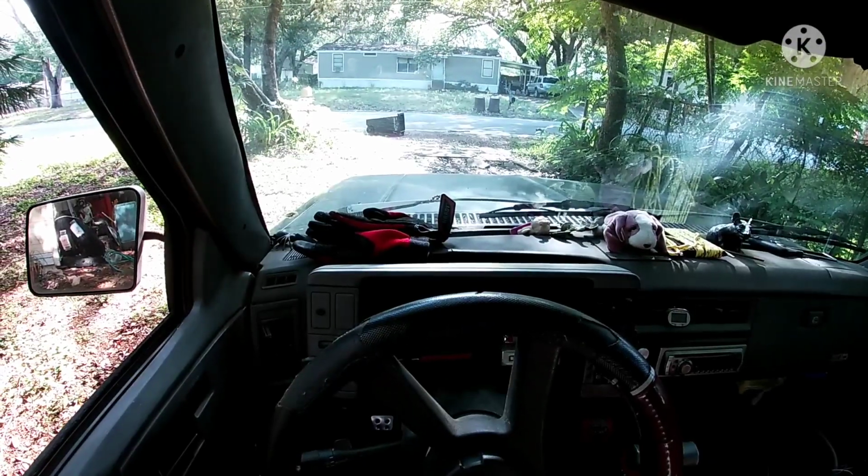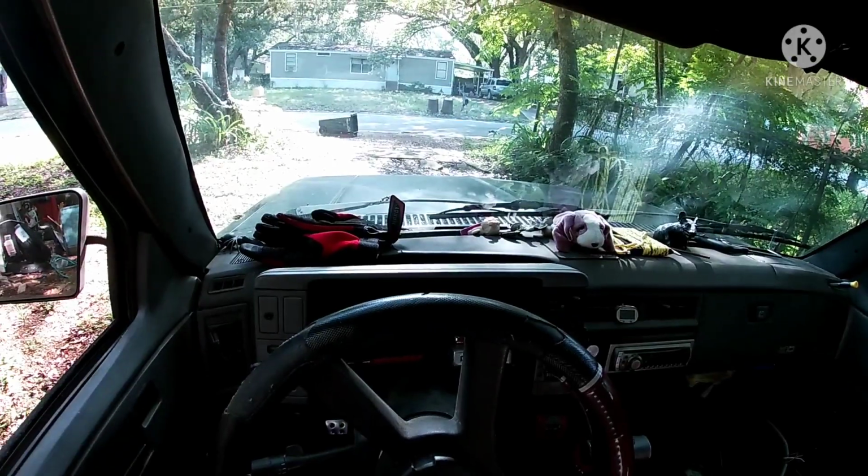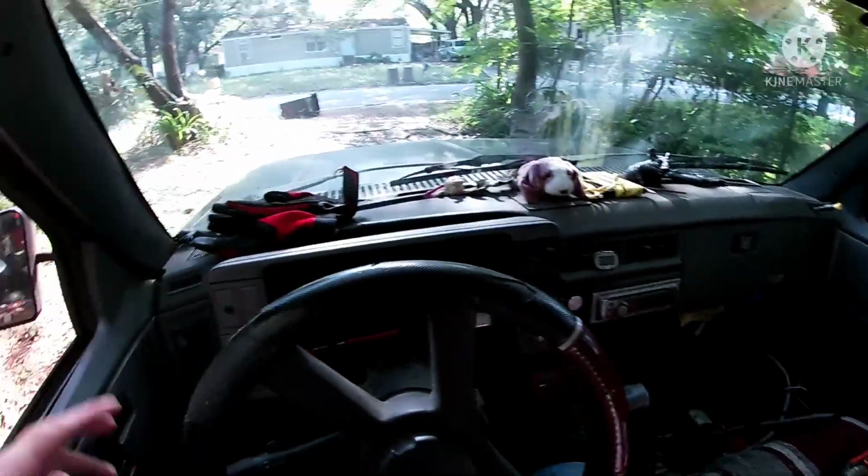Got some stuff yesterday, that tankless hot water heater, take that apart and get the copper. Got a little bit of aluminum, a few wires for the hoard.